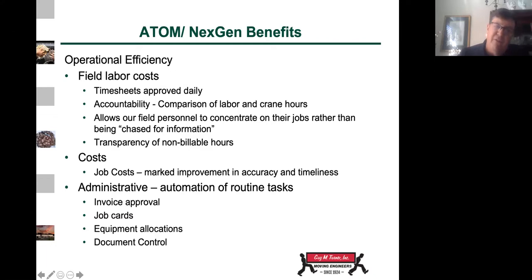We have seen significant operational efficiency improvements. We do our payroll daily, so we approve payroll every day. We know what the guys are doing in the field. We've got a lot more transparency of our non-billable hours when the guys are on the yard, or we've got them assigned to other non-revenue generating tasks. And we have seen some cost improvement. Fleet Cost and Care told us we would see that, and we have seen some percentage of cost that we've been able to reduce.